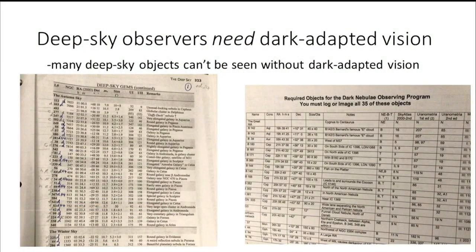So I just put an example here showing, I know Andy mentioned some deep sky observing certificates you can do. The one on the left, Deep Sky Gems, that's from the RASC Observer's Handbook, in case you don't recognize it. A lot of scribbling because some I've done and some I haven't. I just took an image of one sheet from my logbook. The one on the right looks like the Astronomical League's Dark Nebula Observing Program.